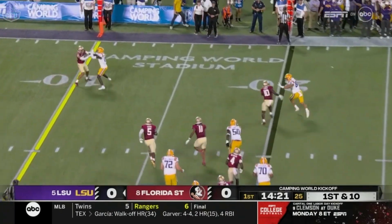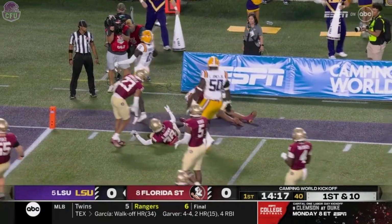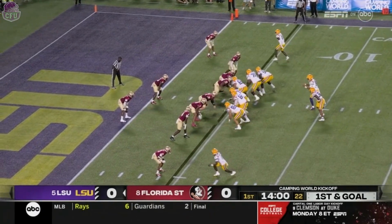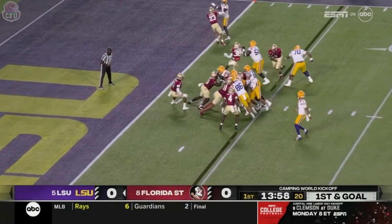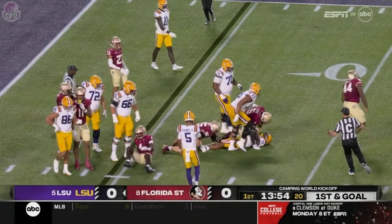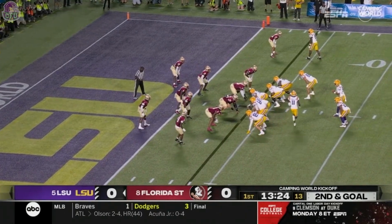Daniels on the move, flips it short to Taylor, and the tight end makes a man miss and bangs down inside the 5-yard line. First and goal, a minute in. Handoff inside to Bradford, a guy who was not expected to be a huge part of the running back rotation. Josh Williams, the 200-pounder, in the game now.